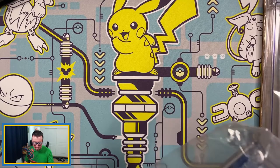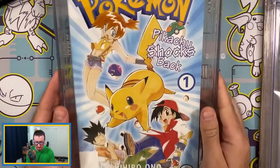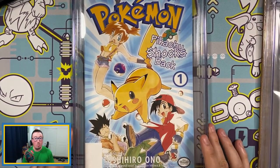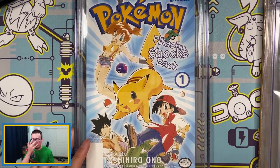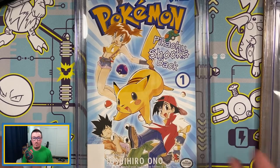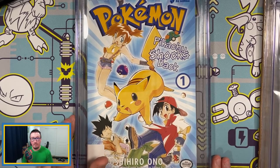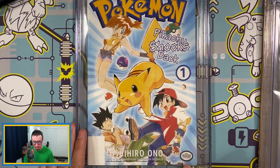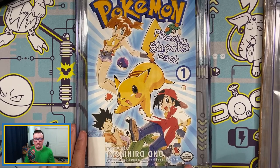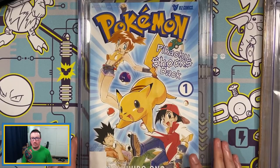So this is another Pikachu Shocks Back. Let me take it out of the wrap here, flip it over. So this is edition or volume one, I should say, of the same comic book series. It's very cool to own. I mean, Pokemon cards are all the rage all the time, but you know what? People forget that there's other things that are Pokemon that are still very collectible. So there's a lot of different Pokemon comics. These are licensed official Nintendo, where nowadays it would be the Pokemon company, I think, typically. This is vintage because this is back from 1999. So they're quite old.